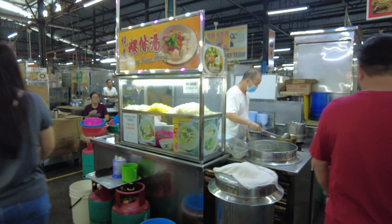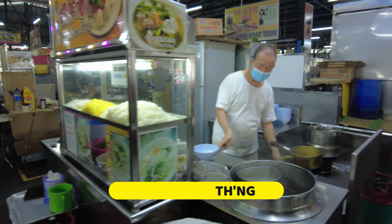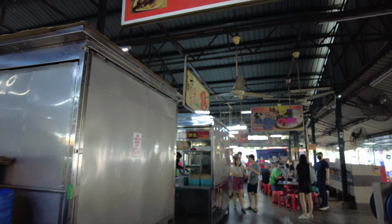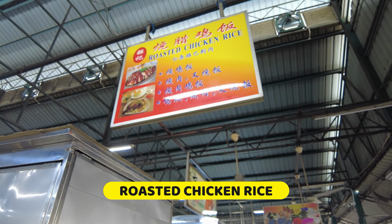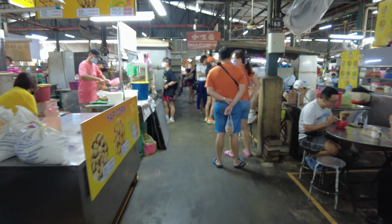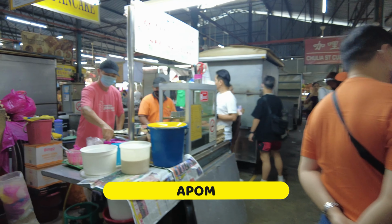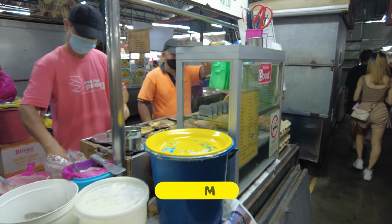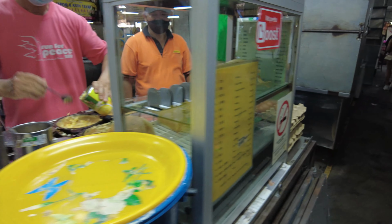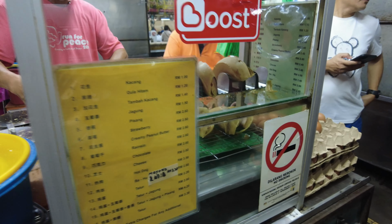This is another Kuey Teow Teng. Yeah, but it's a normal one, not a duck meat one. Roasted chicken, I heard, is quite popular also, but today it's not open. This one is Apom. Price one Apom is 1 ringgit.